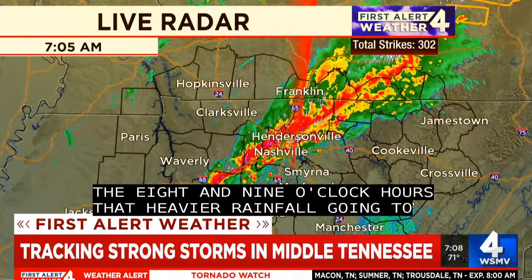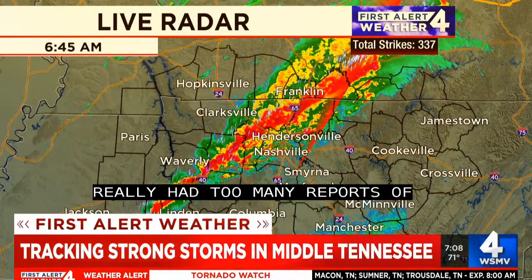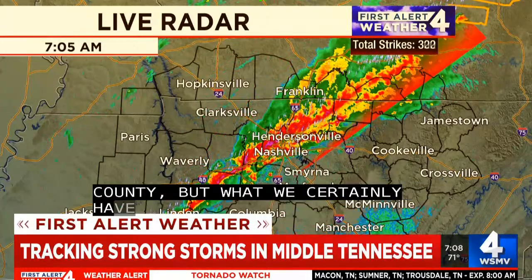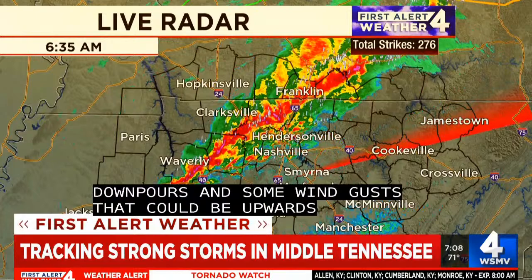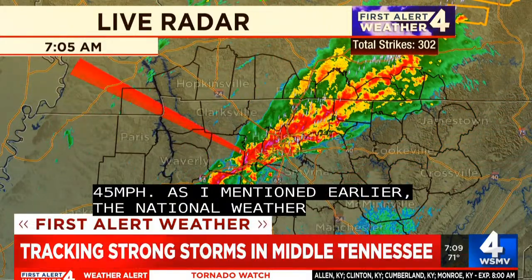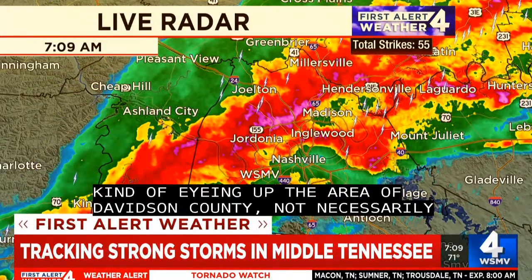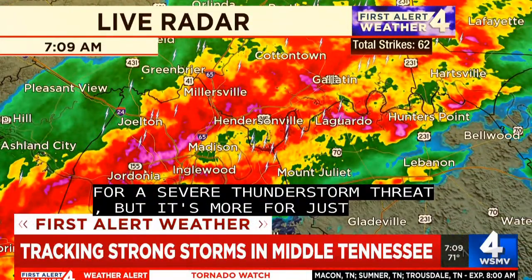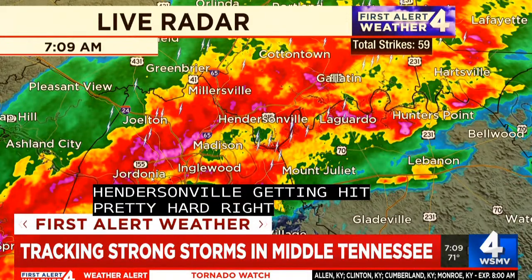Haven't really had too many reports of any hail in areas like Davidson County, but what we certainly have seen are some heavier downpours and some wind gusts that could be upwards of 40 to 45 miles per hour. As I mentioned earlier, the National Weather Service is kind of eyeing up the area of Davidson County, not necessarily for a severe thunderstorm threat, but more for just this heavier rainfall and gusty winds. Hendersonville getting hit pretty hard right now. The same thing near Joelton, Inglewood, downtown Nashville.